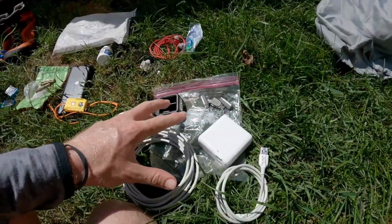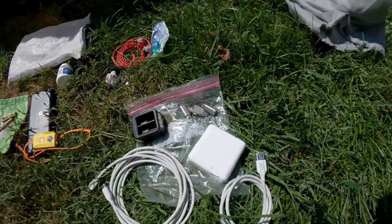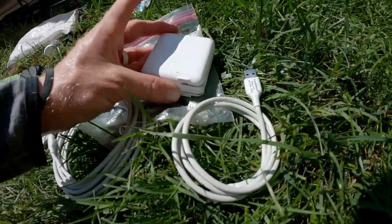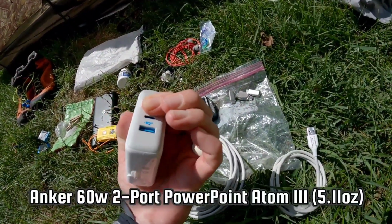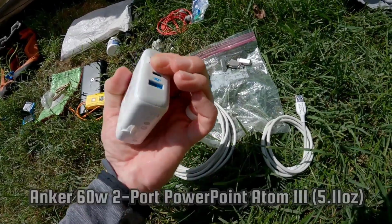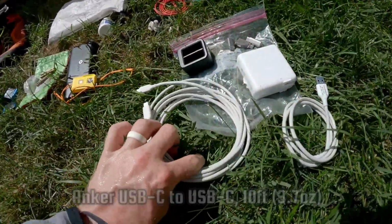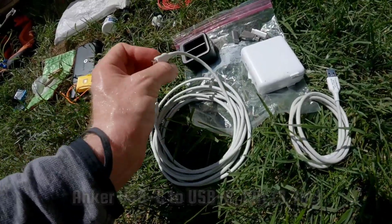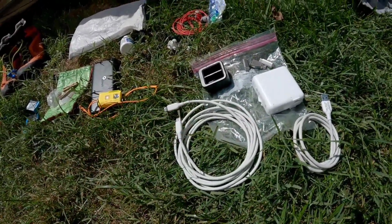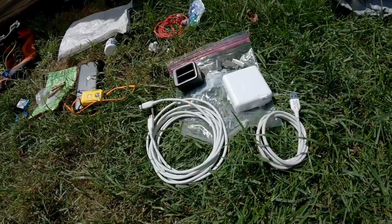And then in the Ziploc bag, I had some extra electronic components. So I had, let's see, that's my Anker charger, with 2 different ports, the USB-C and the standard USB. I had a 10-foot USB cable, which might seem a little bit excessive. That's a double USB-C. Again, I use a Galaxy S10e to process my videos and all that.